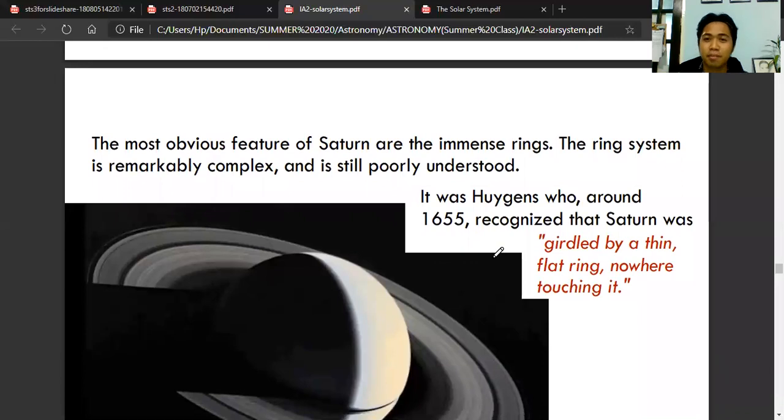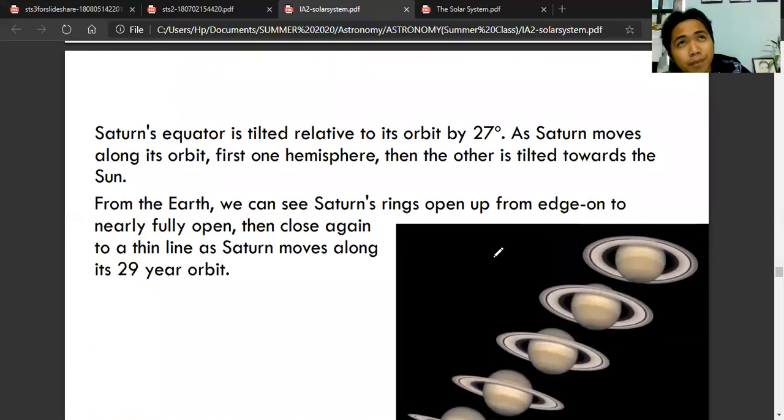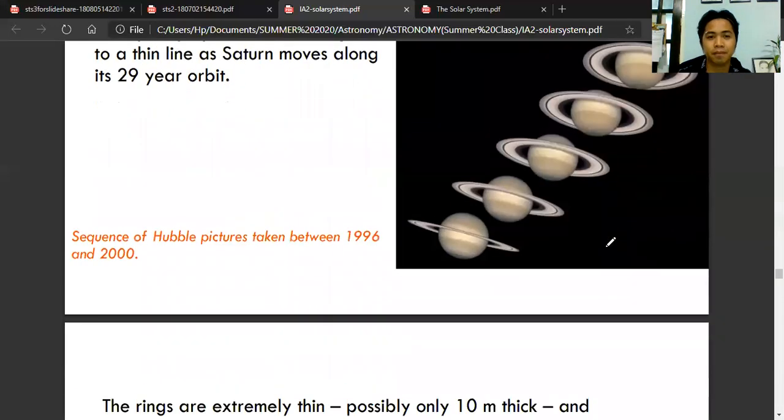The most obvious feature of Saturn is its eminent rings. The ring system is remarkably complex and is still poorly understood. It was Huygens who around 1655 recognized that Saturn was girdled by a thin flat ring nowhere touching it. So, based sa na-discover ni Galileo Galilei sa iyang observation, murag kalo or something like that because of features niya kay dark pa man kaayo, or low pa man kaayo, gamay pa man kayo magnification sa iyang telescope nga gigamit. But because of the improving technology, mas na-clarify nila nga murag circle na nagpalibot, dili siya murag kalo but a ring.